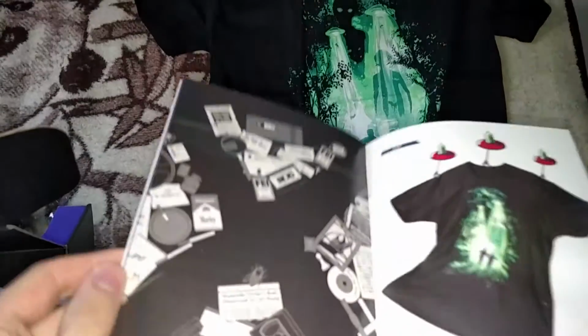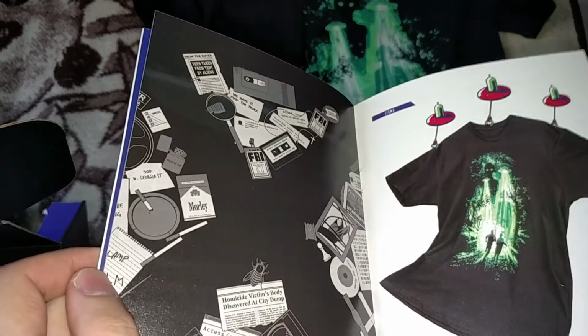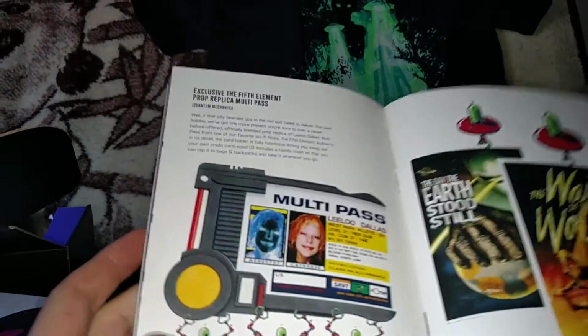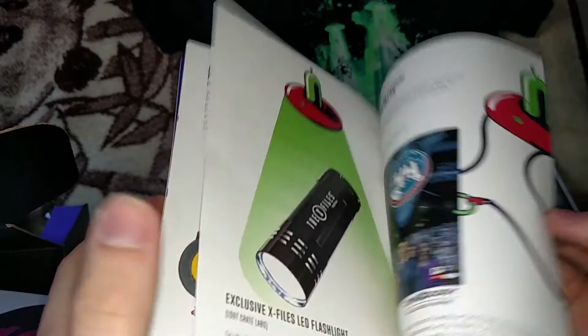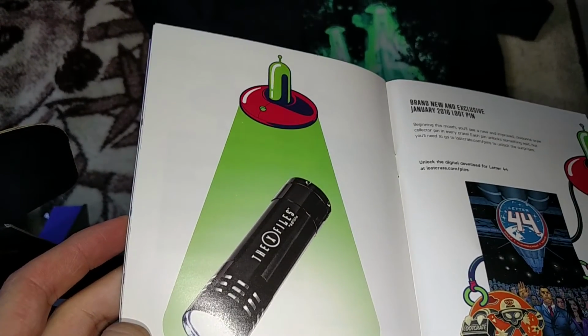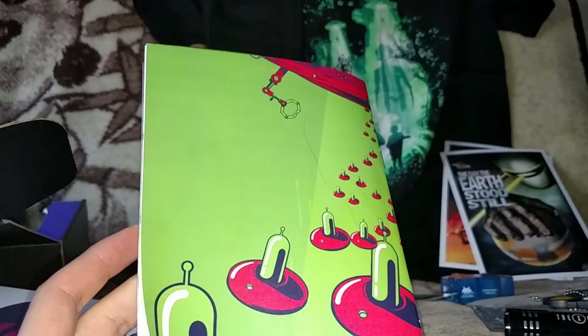I was right. So, exclusive X-Files, The Day Has Come t-shirt. Awesome, I wanted an X-Files t-shirt. Exclusive alien facehugger plush, exclusive vinyl, multipass, two art prints, the flashlight, and the exclusive pin, which I'm glad that they're doing actual pins now and not those regular, like, I don't even know what to describe them as. They stab me all the time I use them.